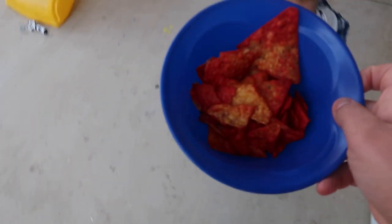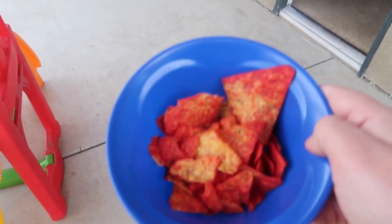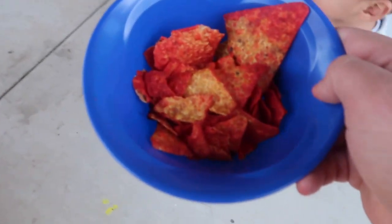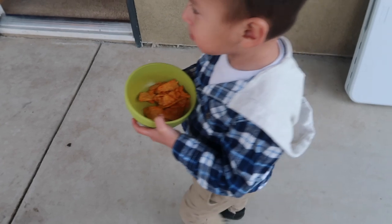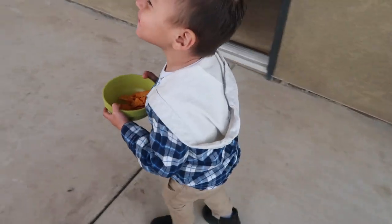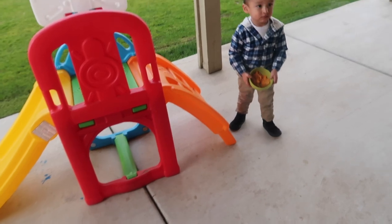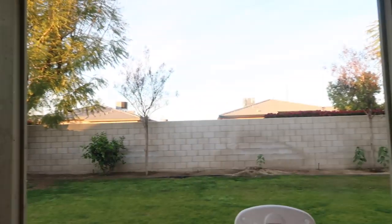So I brought each of us a snack. Have you guys tried these Flaming Hot Doritos, by the way? They're super, super good, and they're actually pretty spicy. And then I just brought David some regular Doritos. Is it good? So yeah, we're just gonna be hanging outside for a little while, at least before it gets dark.